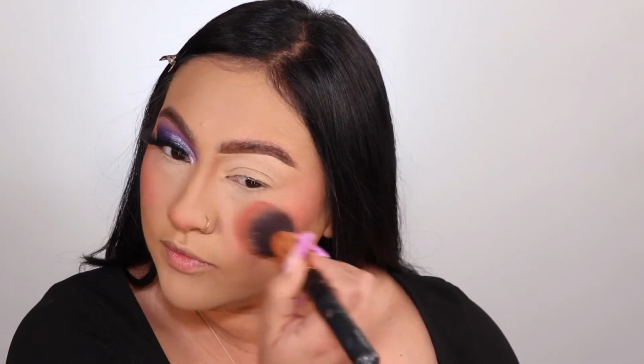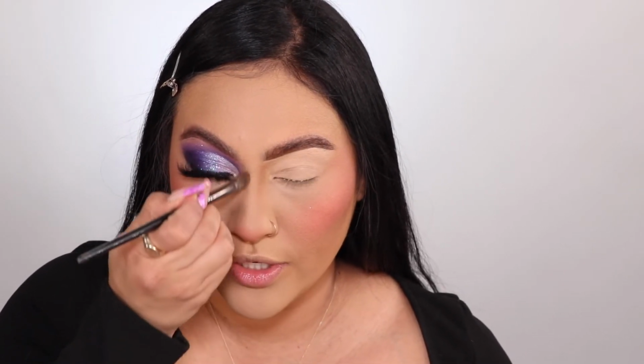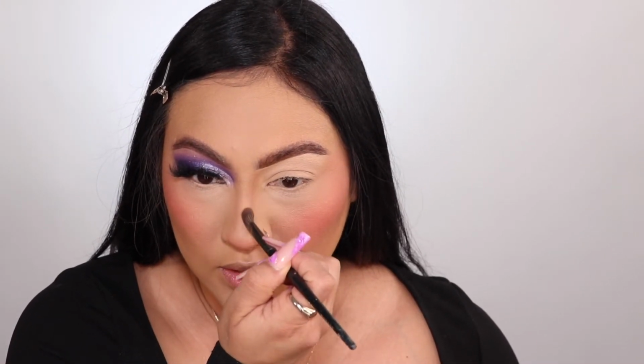Y voy a ponerlo aquí en mi nariz. Just a tip of the nose. I don't know why, but I just love, love, love that. We are going to nose contour just a little tad bit. I'm using the Hoola bronzer and this bomb brush from Morphe. It's the E62 brush. And I just love, love, love it.